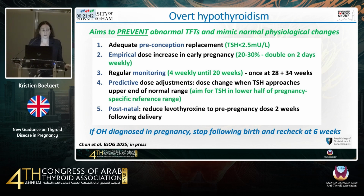I monitor on a 4-weekly basis until 20 weeks, and if things are stable then, they only get it once per trimester, so at 28 and 34 weeks. And I do predictive dose adjustments. I don't wait for serum TSH to go well above 2.5 before we make an adjustment. If the TSH is approaching 2.5, I will increase the dose, and vice versa, reduce as needed. I tell women to continue the same dose they were taking in the third trimester for 2 weeks following delivery, because those increased binding antibodies will remain high for about 2 weeks.